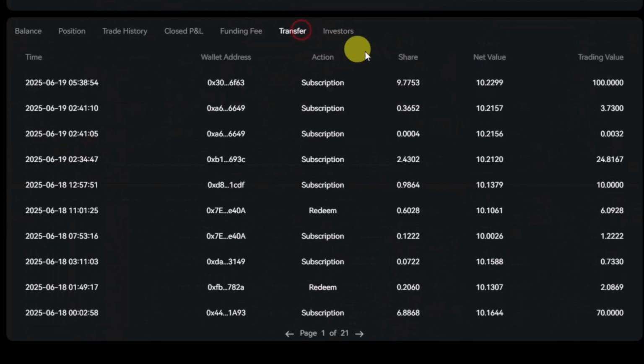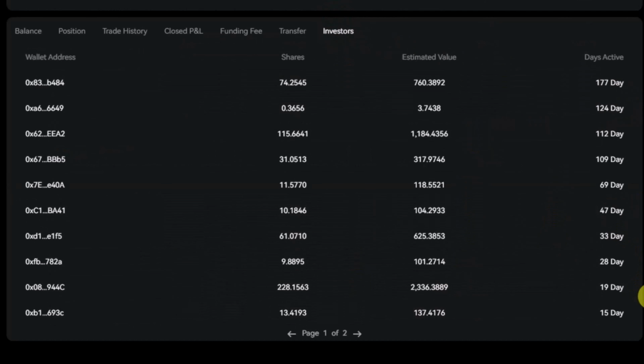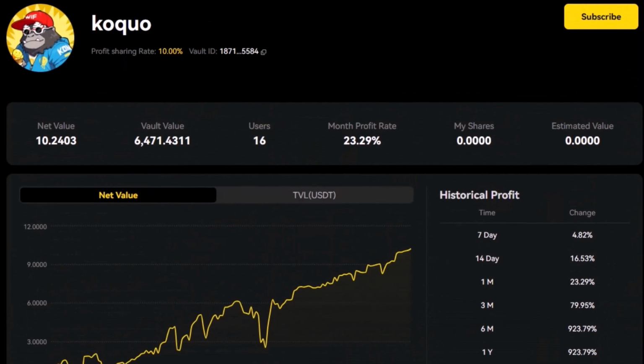Okay, the funding fee that the portfolio has taken, any of the subscriptions and redemptions with other investors that have taken money in and out, and the total investors who have invested on there, and how many days they've been active with this account. Okay, so you kind of see how things are done.